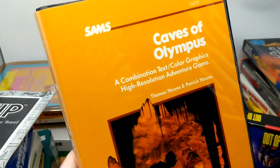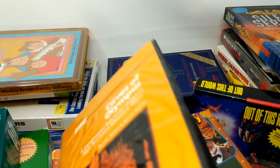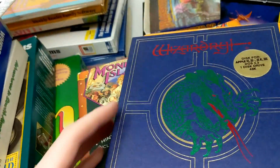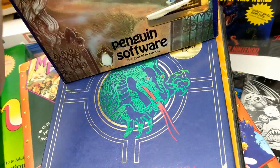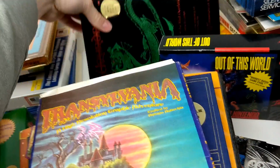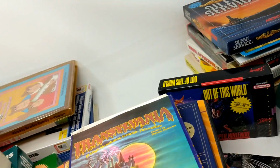So I was super happy when we went back on the second trip. He ended up finding a lot of games like this one. Like I had the case but no game, but he found another box that had more of the games. Wizardry. And I actually have all 3 wizardries, but here's Transylvania. That one's super cool. I love the box art. Penguin Software. And another wizardry. I know those ones are going to end up panning out pretty well.